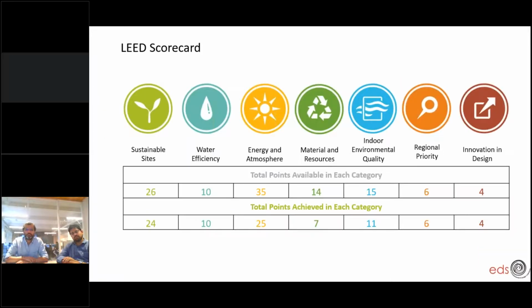So just to brief on the LEED scorecard, on the sustainable sites side we got 24 out of 26. Water efficiency we got 100%. Energy and atmosphere, again, a good number of 25 points out of 35. Materials and resources, we got 7 points out of 14. And indoor environment quality, 11 out of 15. And regional priority and innovation in design, all the full points. So in total, the project achieved around 87 out of 110 points available for LEED certification.